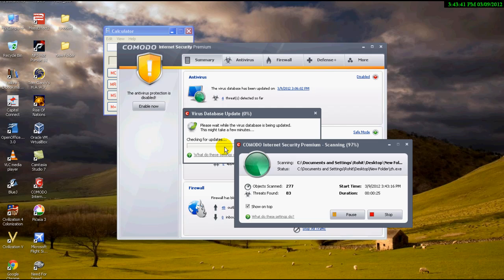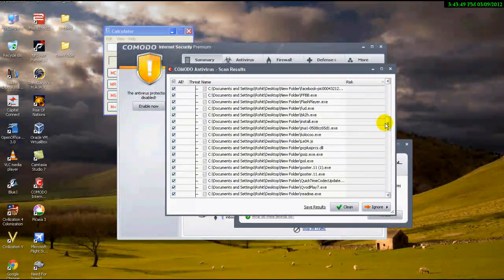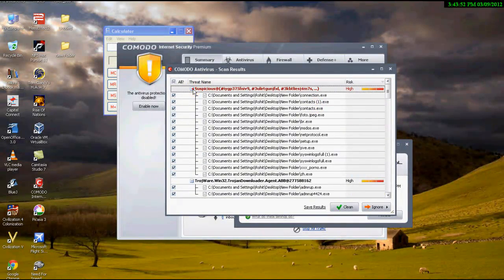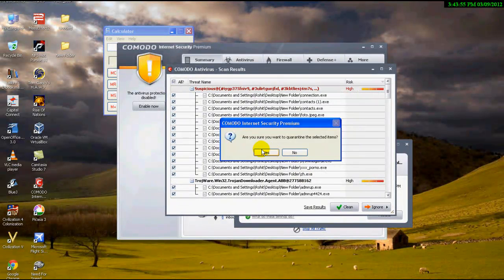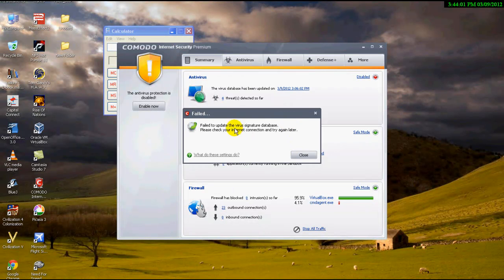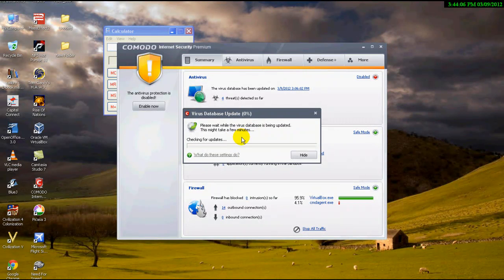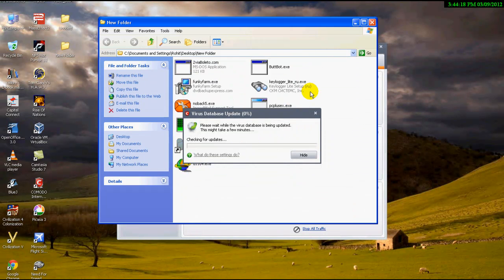Okay, so the scan's complete. So let's quarantine all these files. Okay, so here we go. Hit clean, quarantine, and then that's it. Okay, so for some strange reason it didn't check the databases. Hopefully it will do it now. Okay, so let's just see how many are left over here. Sorry, I kind of messed up, but that's okay.